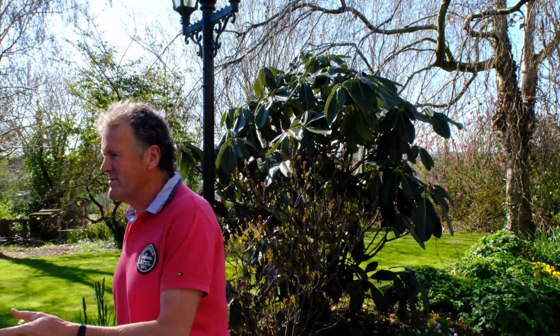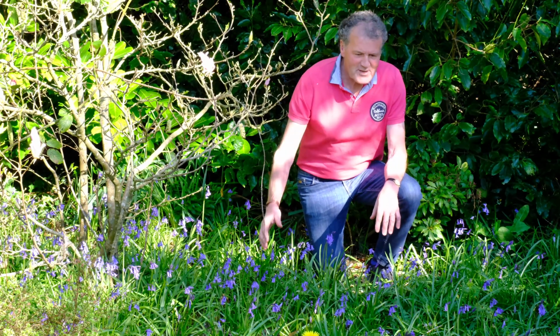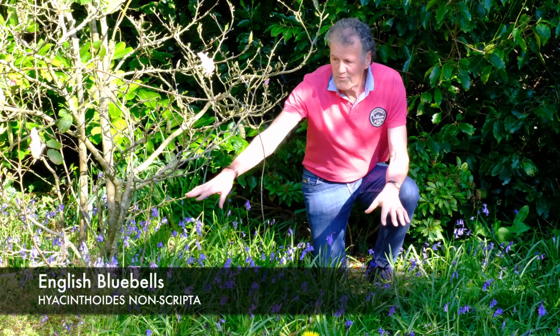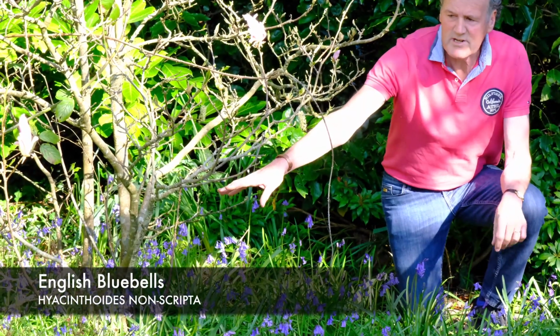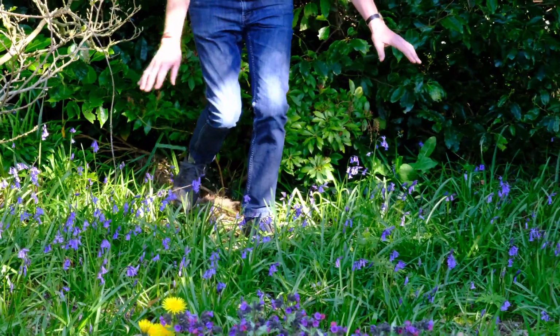And as you come around the bend here, I'm in the wooded area beside the log cabin, and we have fantastic bluebells, most of them are in flower at the moment. Actually that's the English bluebell. And as you come out along, it's very shaded anyhow, and the bluebell is thriving there.